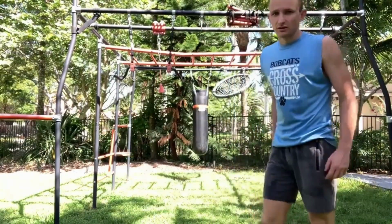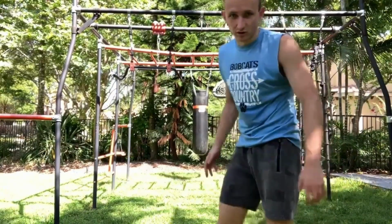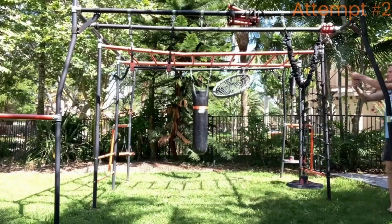That gap would be a lot easier if I put the punching bag on the first two hooks, which I probably should have done, because this might be too hard if I don't.